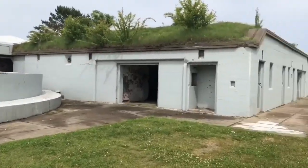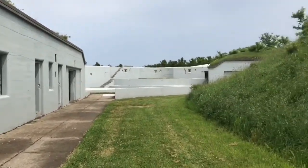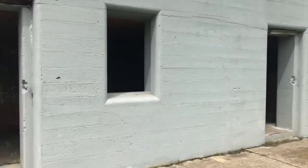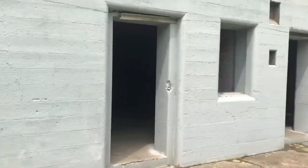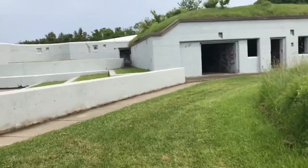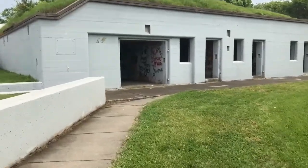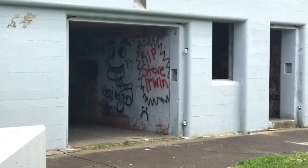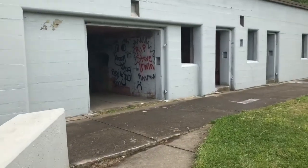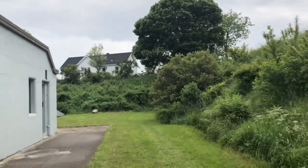So this fort, I believe, was finished in 1776, and it defended the harbor from British ships. And now it is the home to local graffiti artists, which is kind of a bummer. Oh, I don't know if you can see that little dedication here. I don't know if it's necessary. R.I.P. Steve Irwin. Okay, that's random. And there are houses right on this peninsula too, so people do live over here.